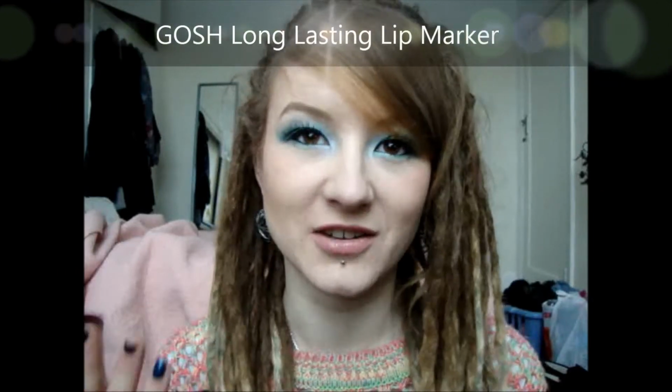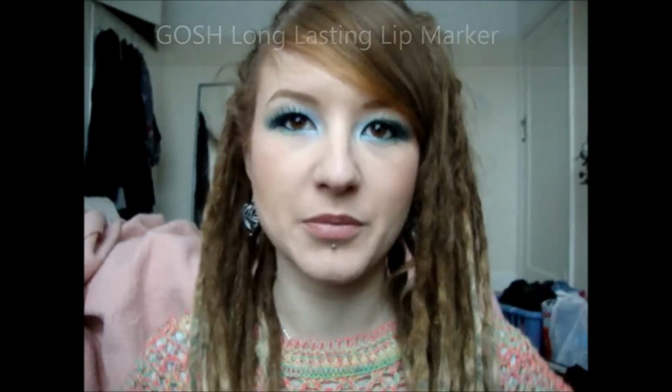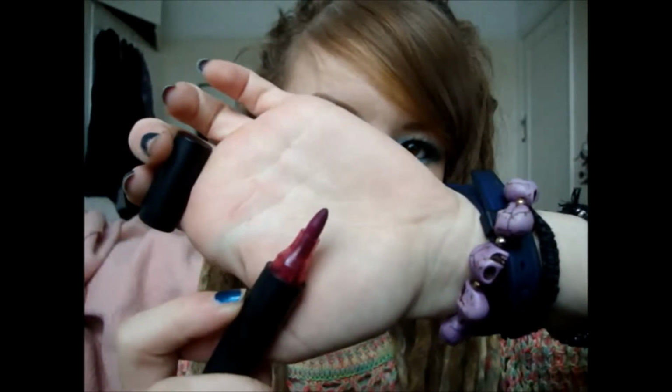So now we're going to go on to some more coloured products. We're going to start at the bottom. So my favourite lip stain, this is just formula, but I picked out sort of colours I like, obviously. But my favourite lip stain is the Gosh Long Lasting Lip Marker, which looks like this. And I use this a lot under lipsticks just to get the colour to last a bit longer.